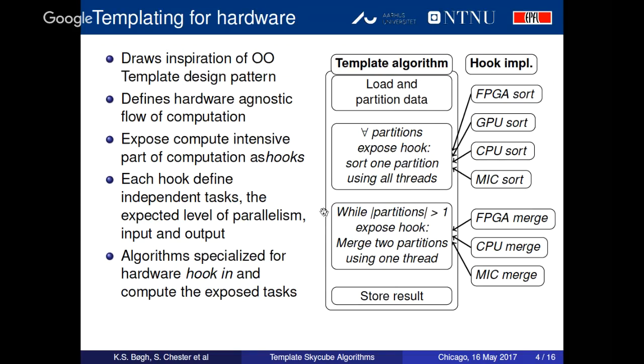And so here in the second part, once we're done sorting partitions, we would be merging the partitions. This is something that's hard to do on the GPU because merging two partitions is somewhat inherently sequential, so therefore we don't have a GPU implementation for this step. So not all hardware platforms would fit all hooks, but the idea is that if most do, then we can get good performance, as I'll show you later.